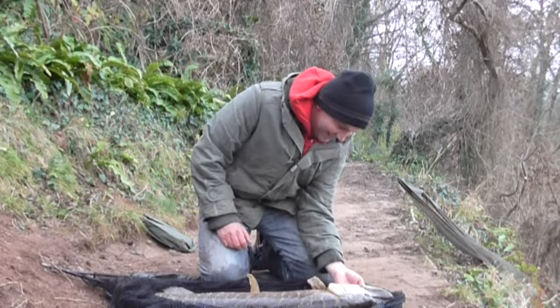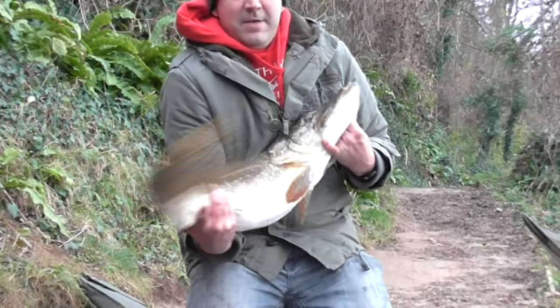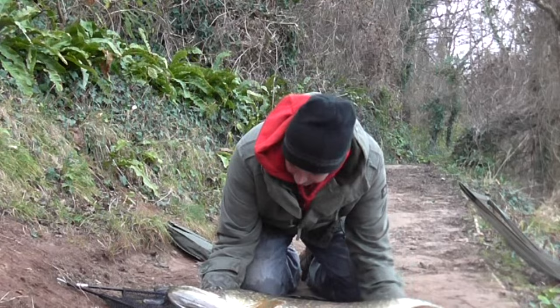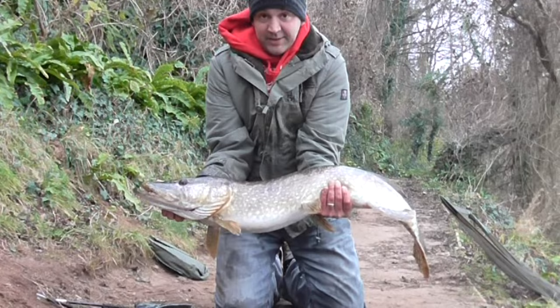To be fair, this is one lumpy, heavy fish. 16 pound 4 ounce. Fought really well as well, actually. It's an absolute beast. That has made the drive worthwhile, if nothing else. Happy days. Let's get it back.